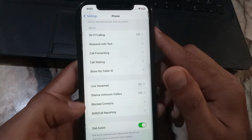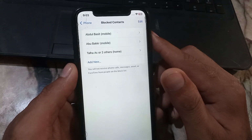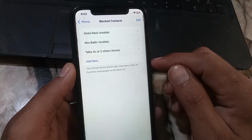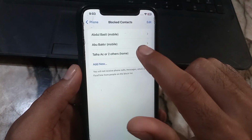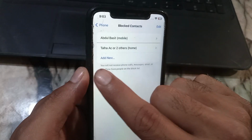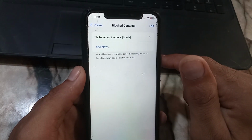Scroll down, open Blocked Contacts. So friends, check here that you have not accidentally blocked a number that is calling you, because a blocked contact cannot call your iPhone. So simply remove any that you blocked by mistake.